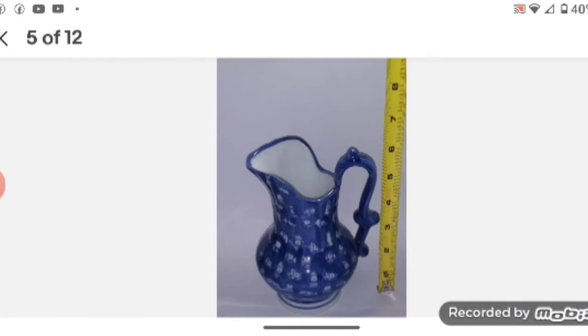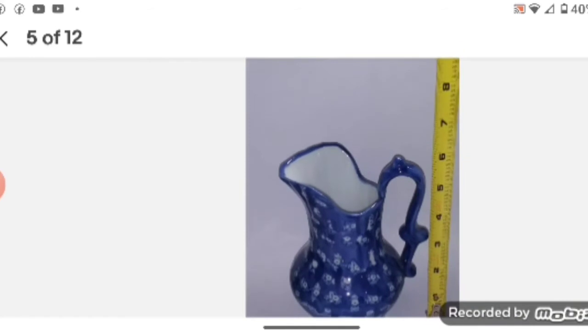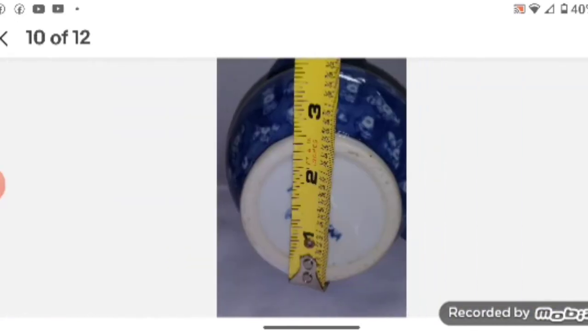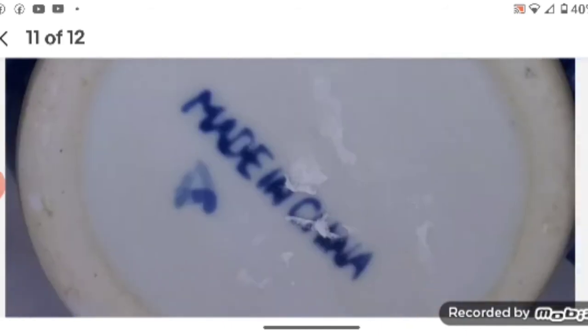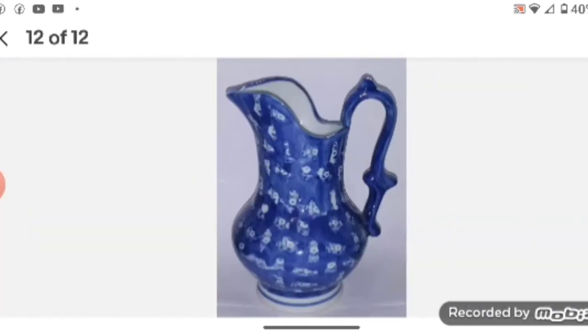I loved the handle and the spout. It's all different. It just had a different look to it. It was very glossy, a very shiny gloss finish. And the bottom just had an A on it with a Made in China. Of course, I couldn't see the Made in China part when I bought it. It was covered up. But I knew that it would sell just on its own because the brand doesn't matter. It doesn't matter if it was made in China. The look of it is what sold it.